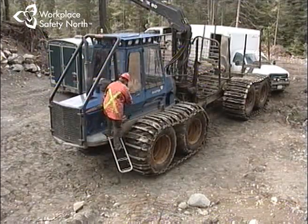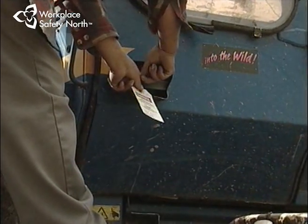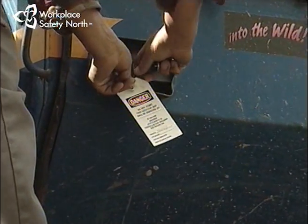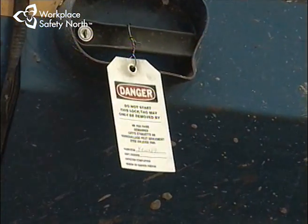Locking out the machine and tagging it as "Do Not Operate" are essential precautions against someone starting the machine while you are working on it. It also prevents an unattended machine that should not be started up from being put into use. Your machine is now safely parked, shut down, locked out, and tagged, but serious energy hazards still lurk within the machine's components and energy systems.